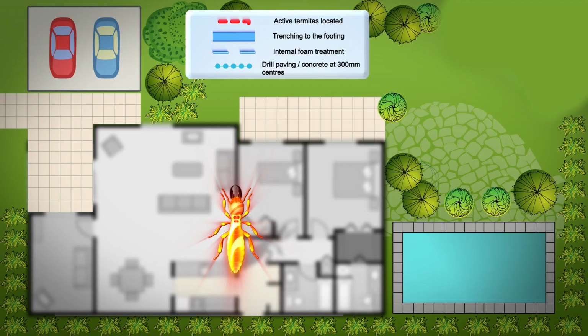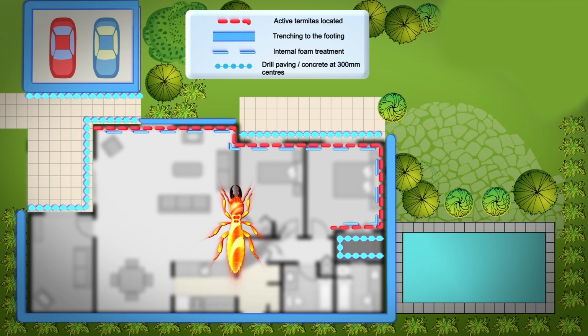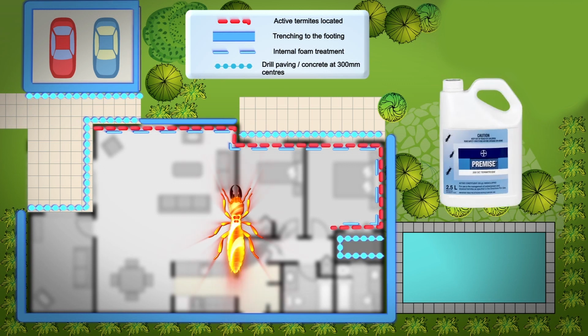Termites were found active in this Brisbane home, which is built as brick and timber on slab. A premise foam treatment was applied through the skirting boards in areas where termites were discovered active. Concrete pavements were drilled at 300mm centres and external areas were trenched where soil abutted the slab. A premise treatment was applied as per the label.